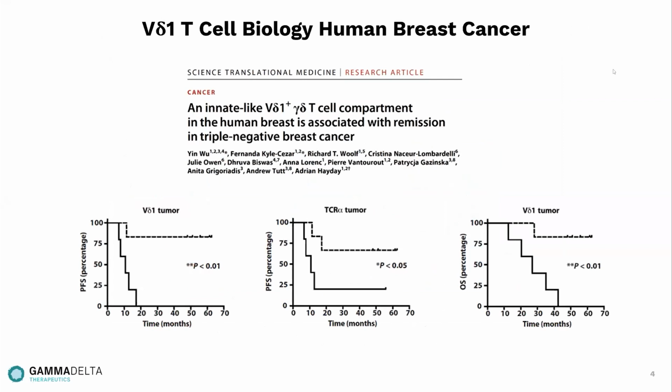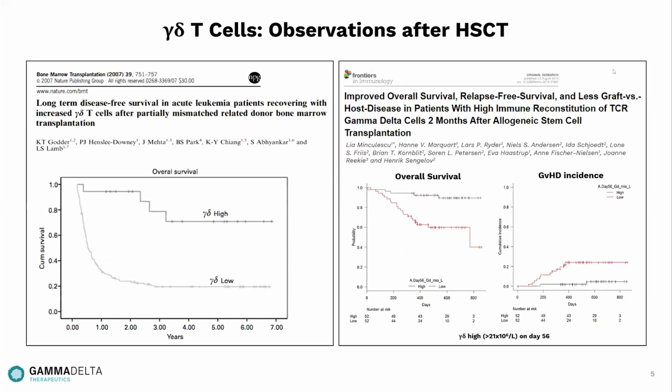And then following it on, when you look into individual studies, you confirm this. This is work by Adrian Hayday, where he looked in triple-negative breast cancer specifically for the presence of specific immune effectors. In this study, he could confirm that the presence of VDelta 1 cells is highly relevant for the overall survival and outcome of these cancer patients.